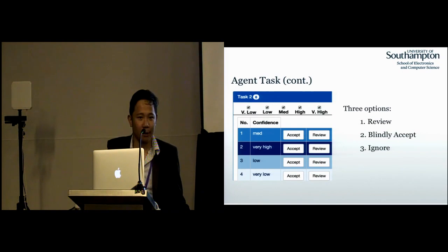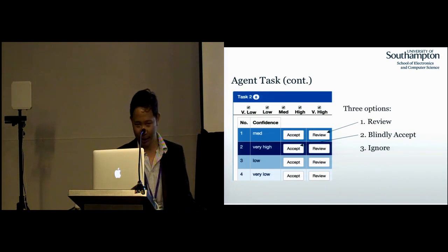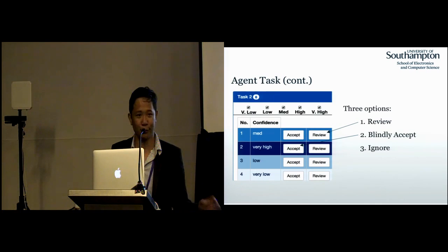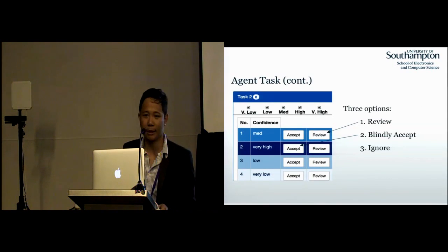When an agent task becomes available, as this is autonomously done in the background, they appear in this list, and the user has 3 main options to choose from. They can either review an agent task, basically do the process as I described earlier, or blindly accept an agent task, which means basically submitting the task without reviewing it. This is very important, as this refers to your trust in the agent. If you press blindly accept, you're saying, okay, I completely put the control to you, even if it's going to cost me money. So again, it's a very important concept of the study. Or again, just simply ignore and do the manual task.